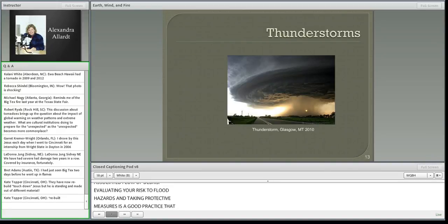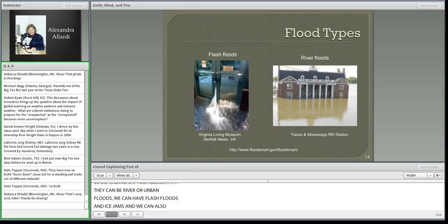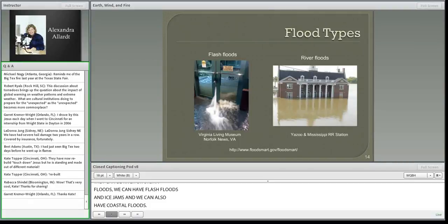There are several different types of floods that can affect us depending on your geography. They can be river or urban floods. We can have flash floods and ice jams, and we can also have coastal floods. So coastal, urban, river, and flash floods all produce wet, contaminated collections that require costly and lengthy recovery procedures to remediate not just the physical damage, but the hazards from mold, sewage, oil, and multiple chemicals that float in on the waters.